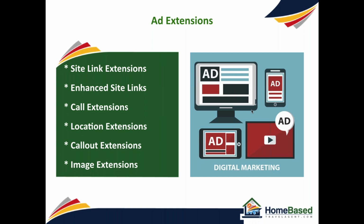A picture is worth 1,000 words. Image extensions allow you to insert an image into your ad. So again, there is no charge for using the image extension. You just pay the PPC bid that you've agreed to when the ad is clicked. Including your logo can really help your branding effort. And again, there's no charge for the number of impressions the ad gets, just when someone clicks on it.